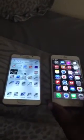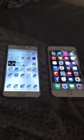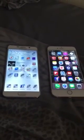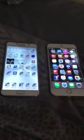So overall, two great devices. Sorry for the shaky camera work. I'm doing this with my iPad because my camera broke, so I apologize for that. But hope you guys like this video.